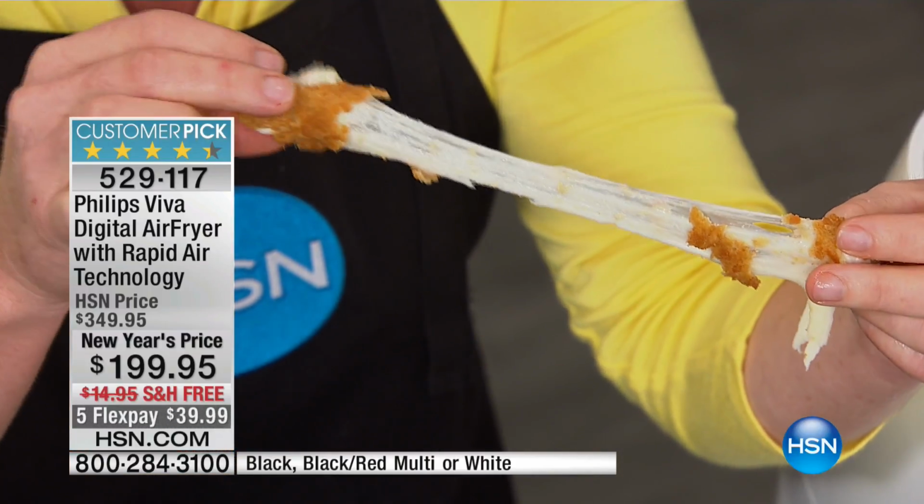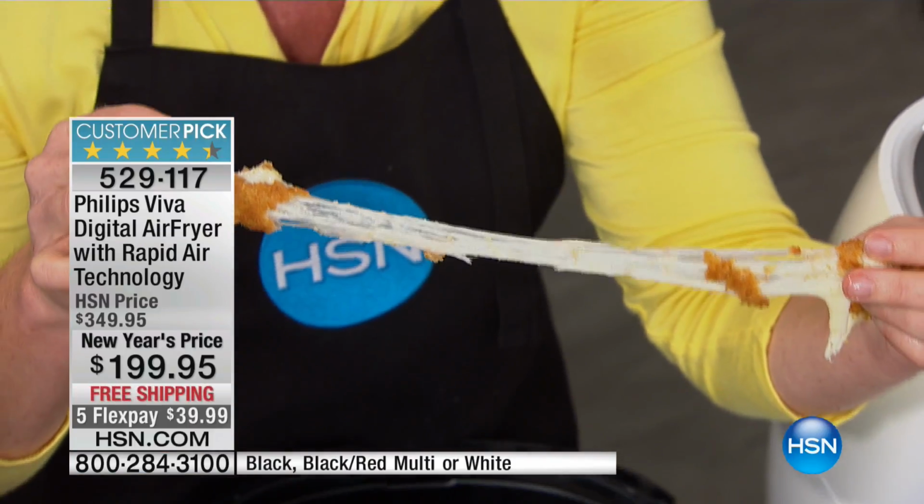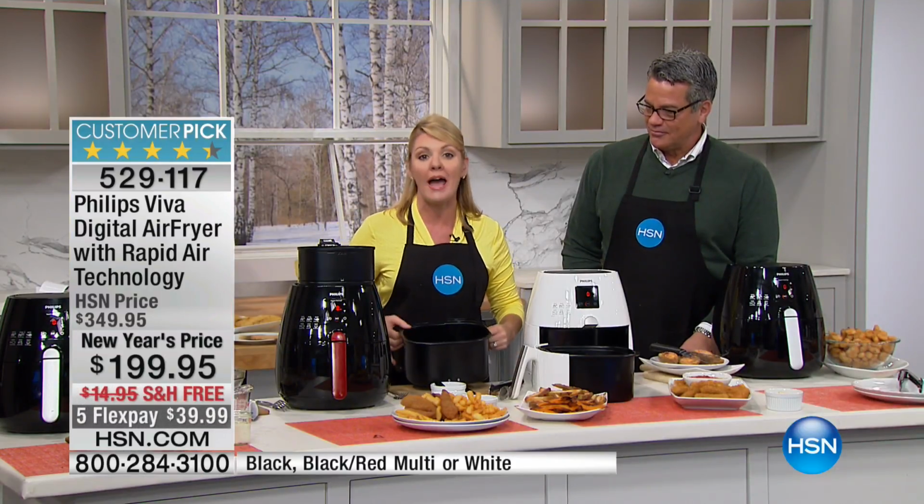Everything that melts cheese perfectly is done in the air fryer. And that's the best example I can give you to show why this even heating is so incredibly important. Because if you don't have the even heating, you don't have evenly crisped food.